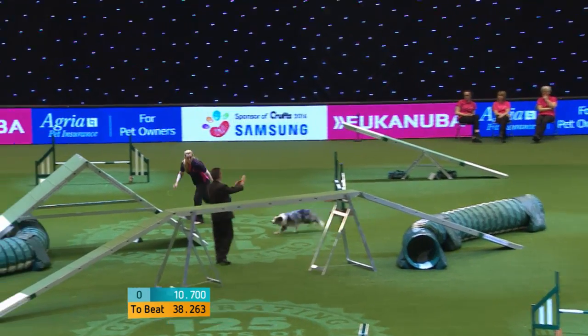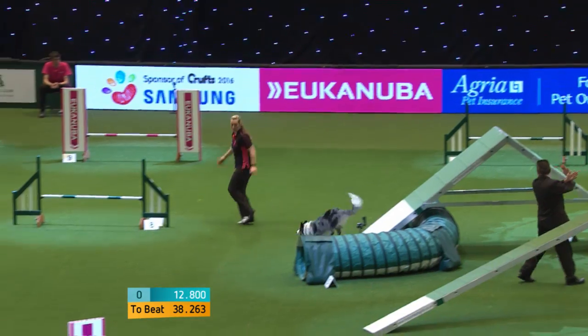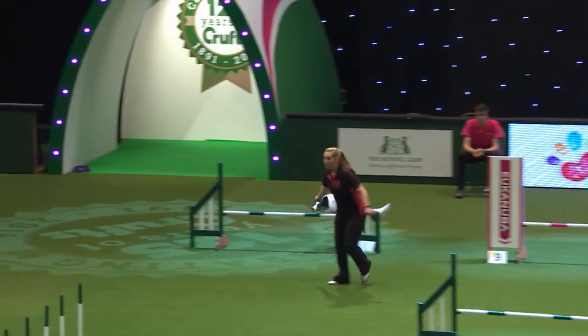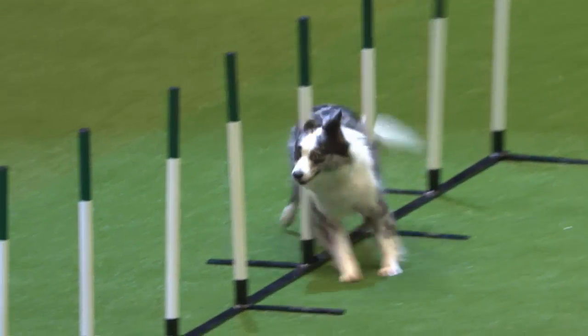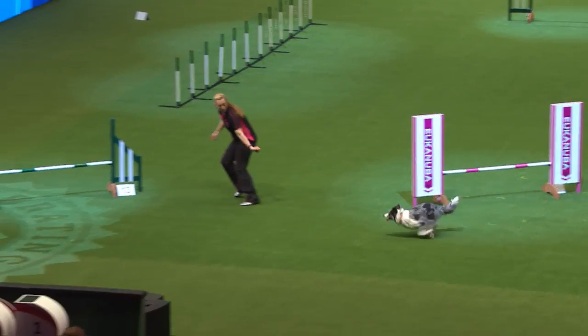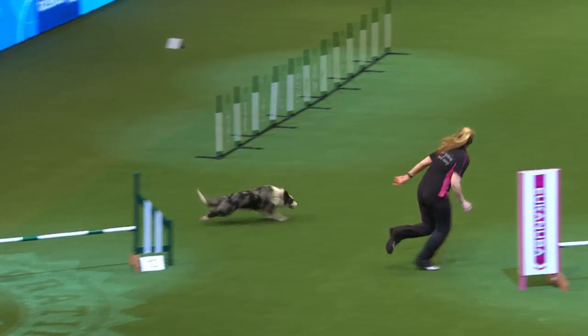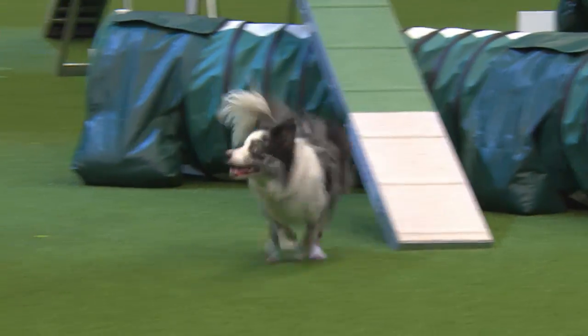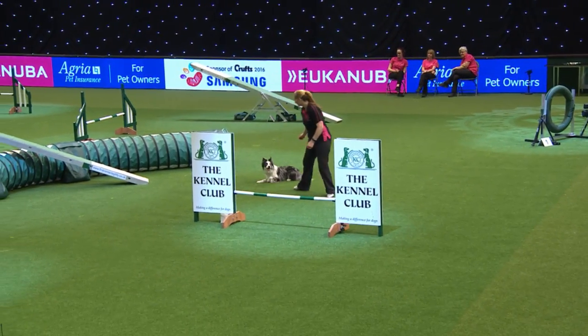Oh, and it's gone wrong there. And that is going to be an elimination. And little Dolly has a look as much as to say, what have I done wrong? Through the weaves. But I'm afraid to say this is one occasion when a very good dog just didn't get it right with a handler. Moving well now, though, and giving us a glimpse of what might have been.